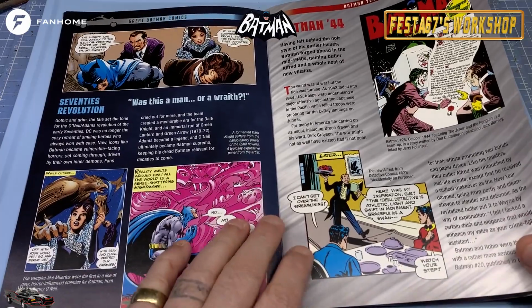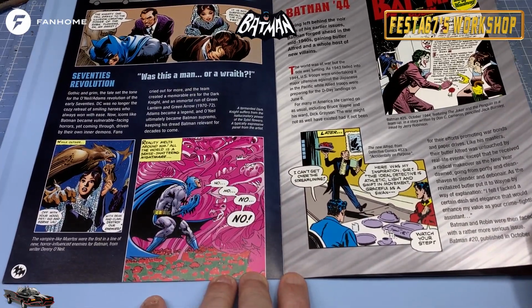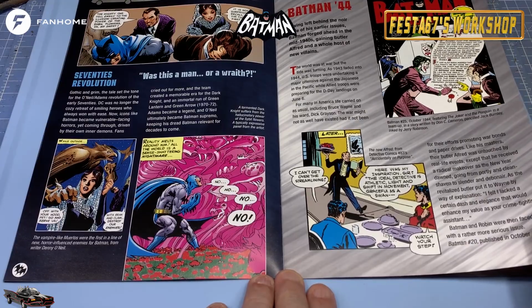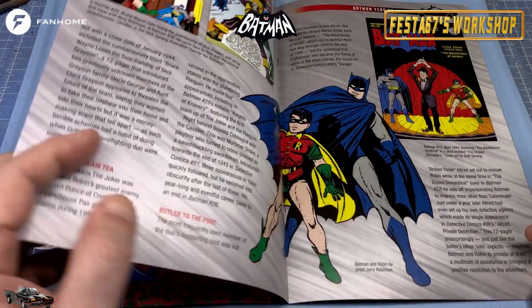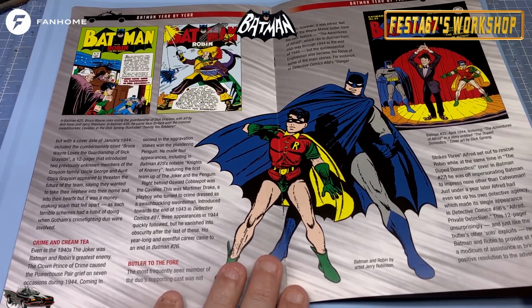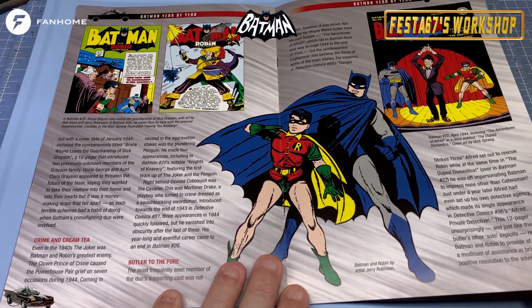Great Batman comics there. It's the 70s revolution where it really took off again. Batman with Robin, the Boy Wonder. There you go. Very early comics there. This is from 1944. 1944, folks. Wow. Batman with Robin, issue 20. Bruce Wayne risks losing the guardianship of Dick Grayson.